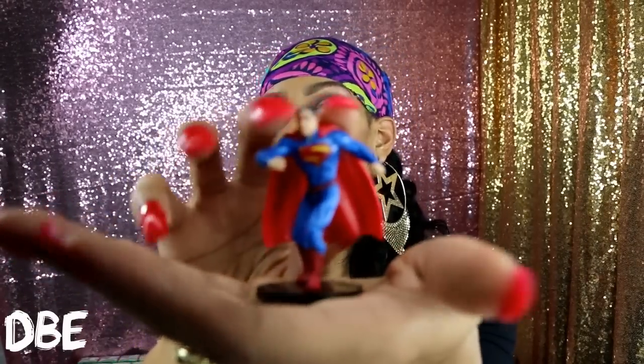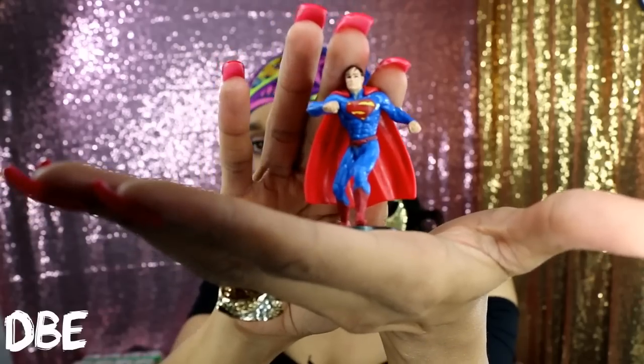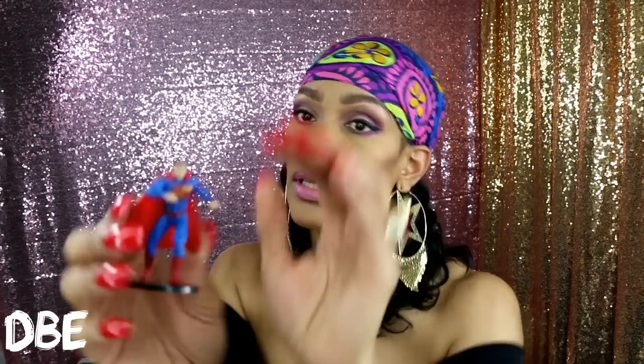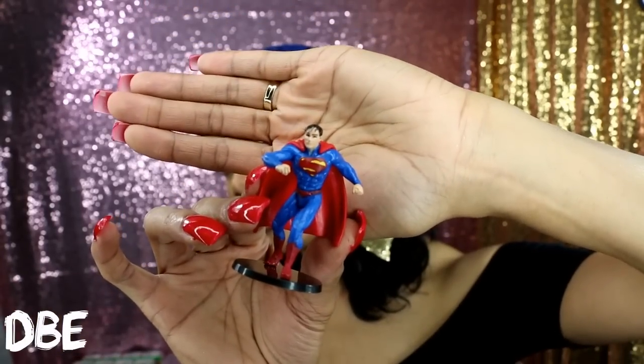Okay, in the toy section, this is so cute. Look at this. Look at Superman, guys. This little figurine is so adorable. They have Superman in... Actually, his face doesn't look like Superman. He looks more like Super Goof. So Superman, Super Dork, or something like that. No, I'm just playing. I'm just kidding, guys.